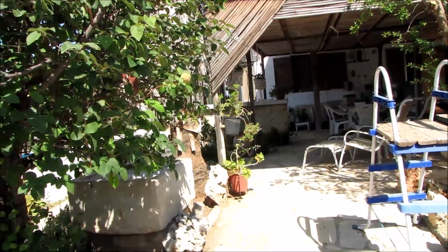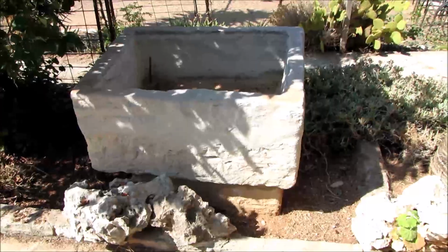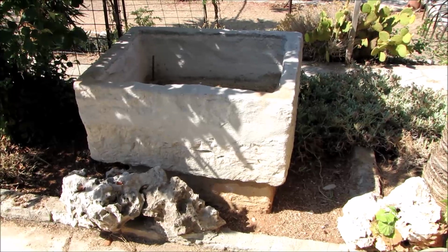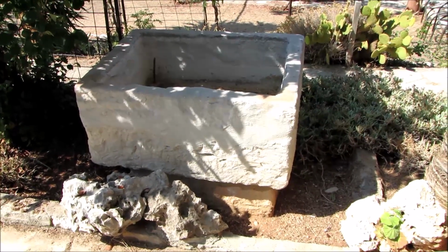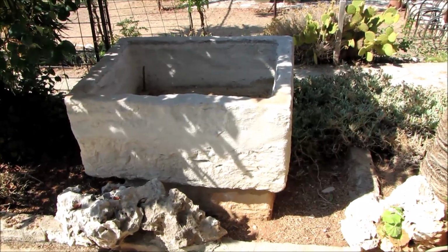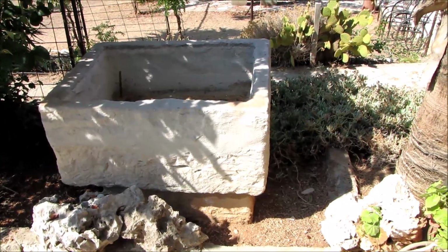And then this is where the old sink is. And don't tell me to put water in it as a water feature. It was like that when we came here, and there's a big story to that I've said many times, and I wouldn't use it as a planter either.